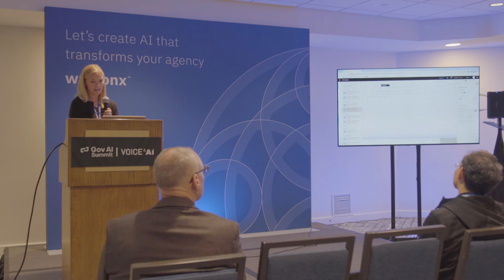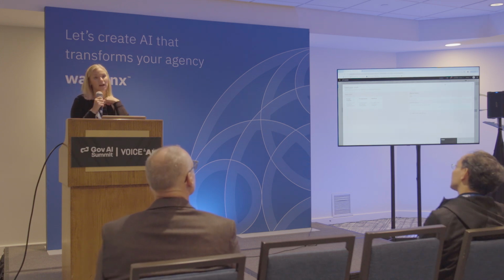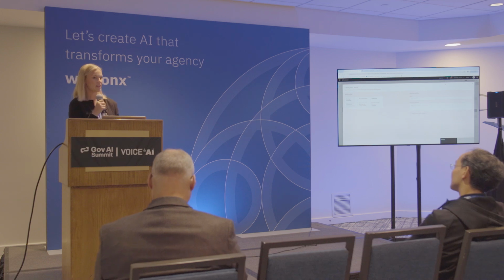And then the last thing I want to highlight about the prompt lab is the way that you can take this work and save it. So a prompt template is something that once you've refined your prompt and you want to be able to use it in a downstream application, you could save it as a template that then could be applied to new data.